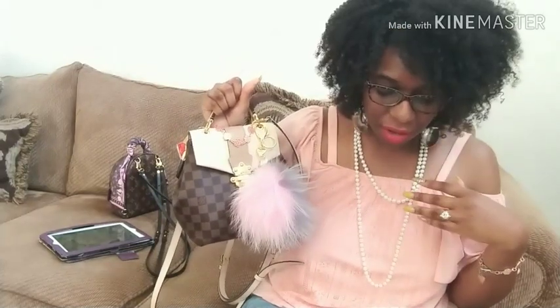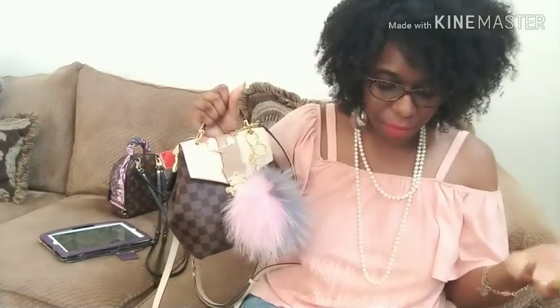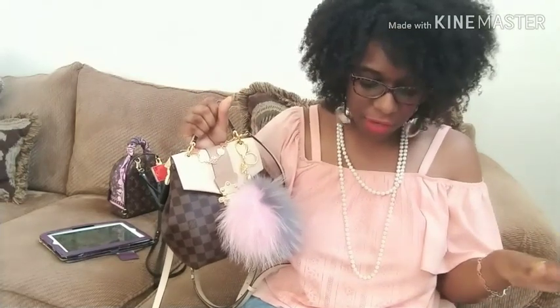So the other thing is, again, like I said, it doesn't scream designer. So if you're trying to be understated and take this bag to work, or take this bag out for dinner or a dressier occasion, it doesn't scream designer or scream Louis Vuitton. It just looks like a nice bag if you don't know Louis Vuitton. So I like that about the bag as well. Again, easy to get in and out of, so no fuss.